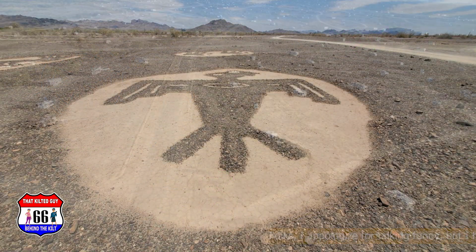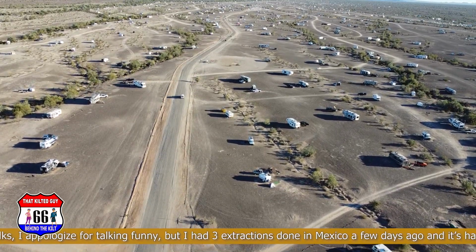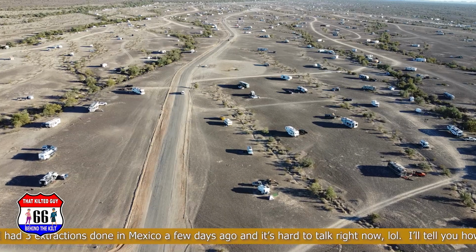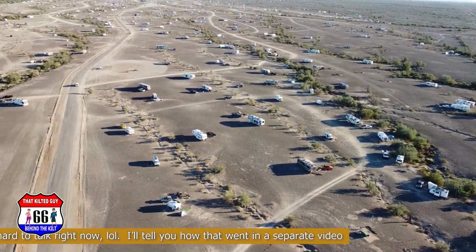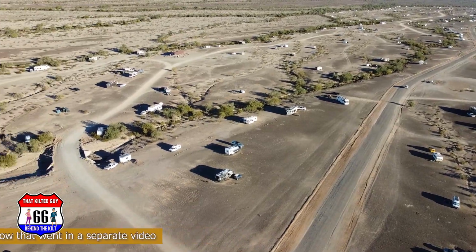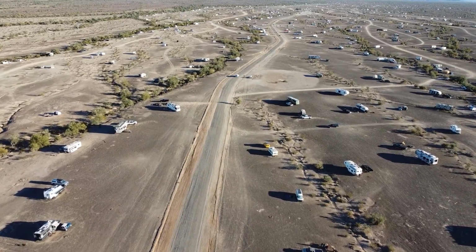And you can see that honestly, there's a lot of people out here, but there's still plenty of room. You might want to go back a little ways if you're looking for a lot of privacy, but there's still a lot of space out here. So let's take off down here and show you what it's looking like. And we'll just do a little flyover here and I'll narrate some of the highlights.